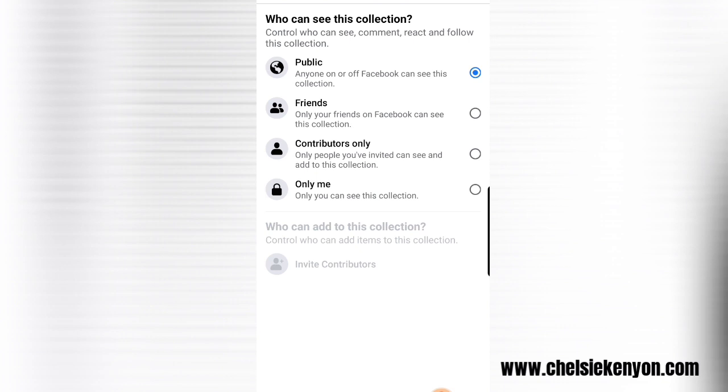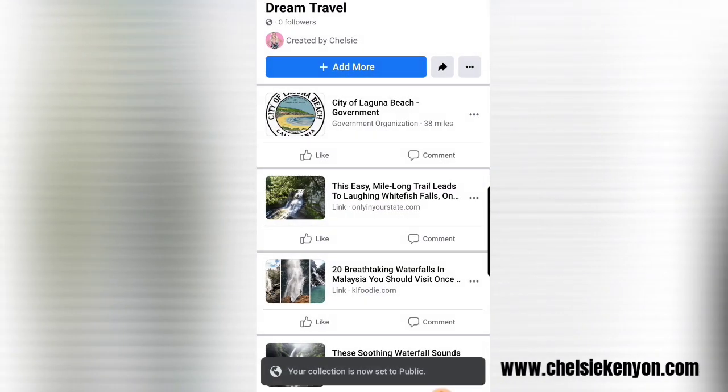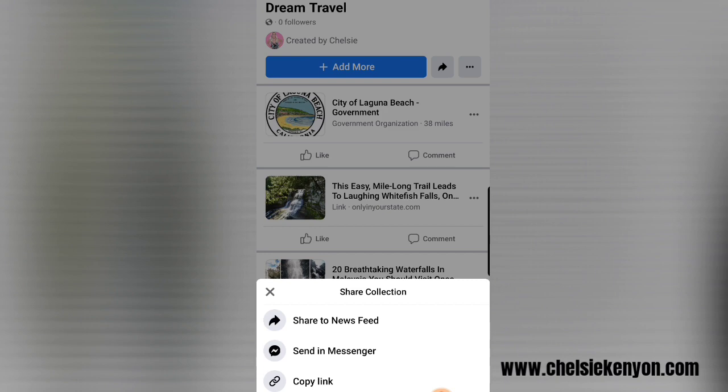So again, I hope your brain is just exploding with ideas on ways to use this. So I'm going to go back. I have it set to public, and then up in the upper right hand corner, I'm going to click on save. Okay. So now my collection is public. Now where those heads were is now an arrow. If I click on that arrow, it gives me the options here on the bottom. I can share it to my newsfeed, I can send it in Messenger, or I can copy the link.